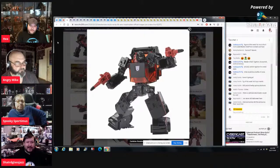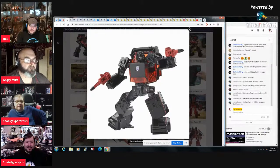Anytime you have the red windshield and all black with the purple Decepticon logo, I'm all over that.